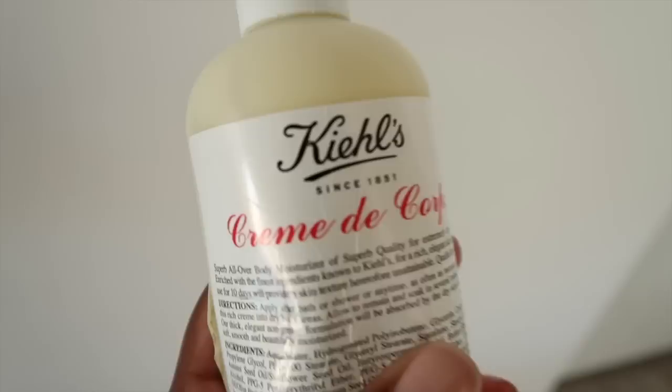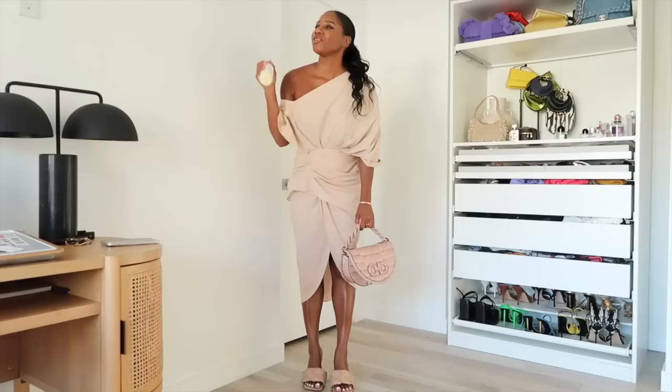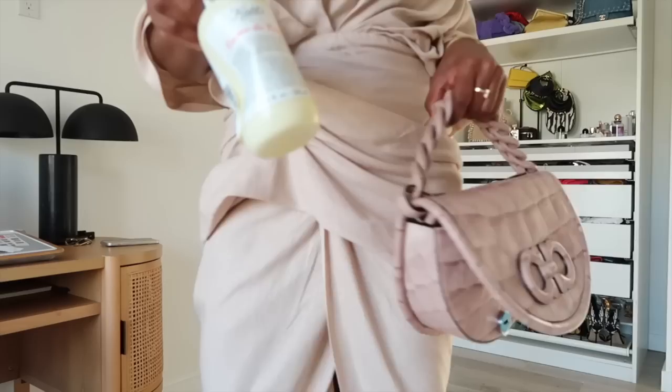By the way, I keep getting asked about what lotion I use. Kiehl's Creme de Corps. Please screenshot it, write it down, do something. Because every day like 10 people ask, as soon as they see my legs, what do you wear? Kiehl's Creme de Corps. And then on top of that, I put the Dior J'adore body cream. I will link my lotion combination below, the lotion for my body. All right, let's go.